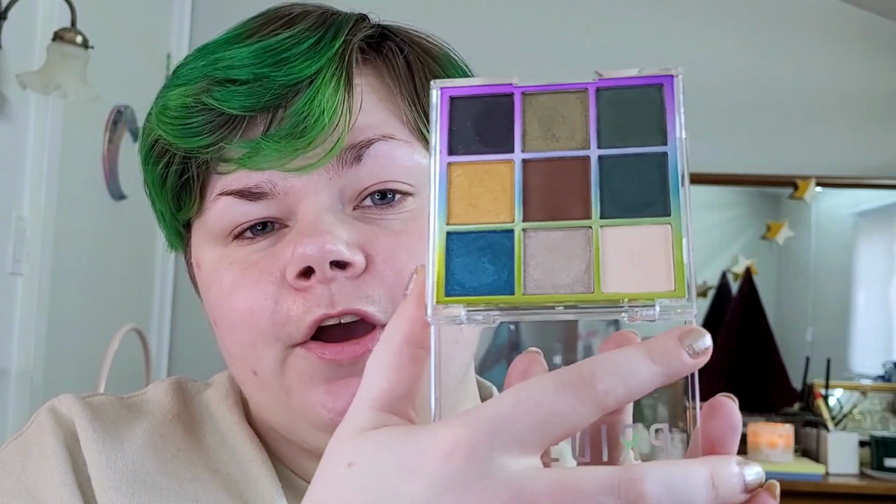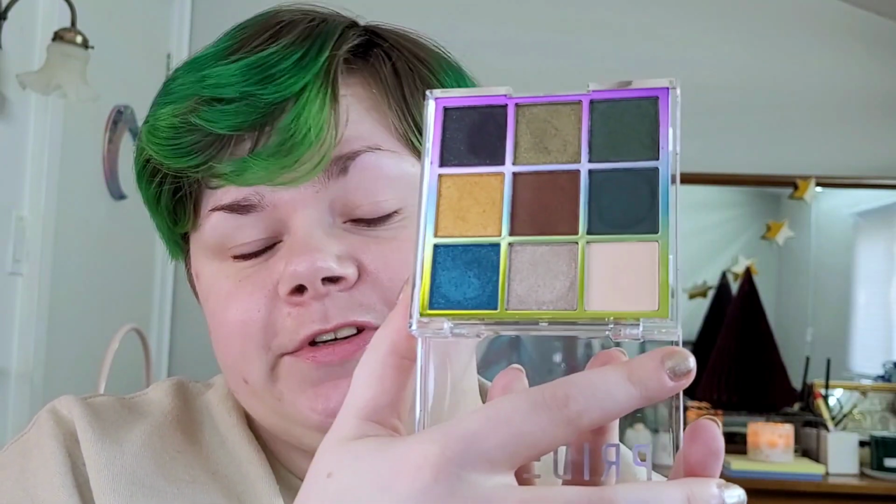And then I have a bigger palette from what is going to be our first new brand to me of the video. And this is from Prideful. This is their Eye Candy Pressed Eyeshadow Palette in the shade Margeaux, and I got this for $12.96. So I actually saw Prideful for the first time a couple of weeks ago at the one other Walmart location in my city. Not that it really matters. So I actually saw them in the body care section.